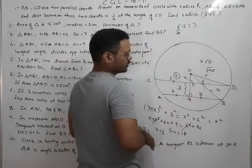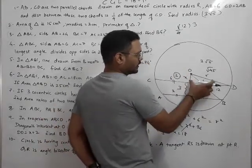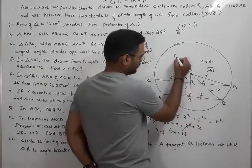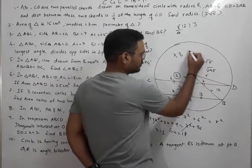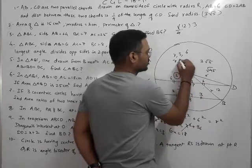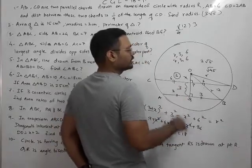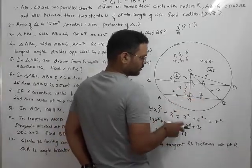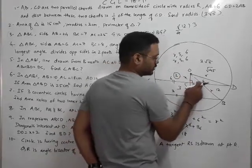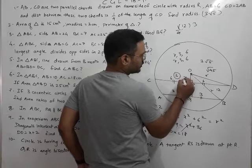Just as a shortcut that you can remember, because the same question has been asked, this triangle dimension and this triangle dimension will be the same. If this triangle's dimensions are r, 3 and 6, this is also going to be r, 3 and 6. So rather than finding x through this, if you are in a hurry, you can directly apply this and see whether you're able to find the values. This is going to be 6. You know that 6 and r is there, 3 and r is there, so the third side has to be 6. So you can put it as 3 directly.